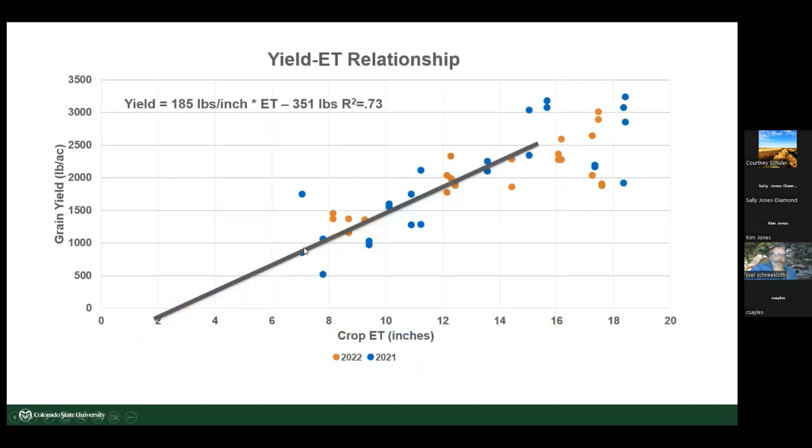So yield ET relationship. That's our development that we looked at. We're looking at multiple plots and at the actual crop water use. With the rain fed under average conditions, we're sitting at about 8 inches of ET during the growing season on average. You can see that we have a nice good relationship going up to about 15 inches of ET during the season. For every inch of water use, we get about 185 pounds of yield.